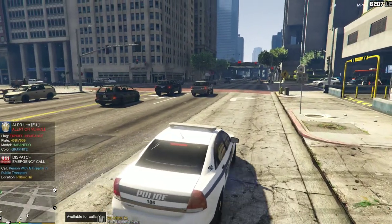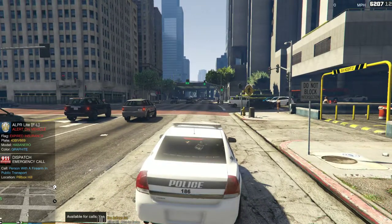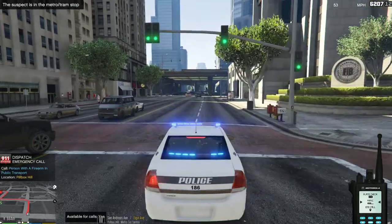We have a person with a firearm. Respond code 3 in Pillbox Hill. Okay, we're gonna take that. That's a person with a firearm call. And it's in Pillbox Hill.